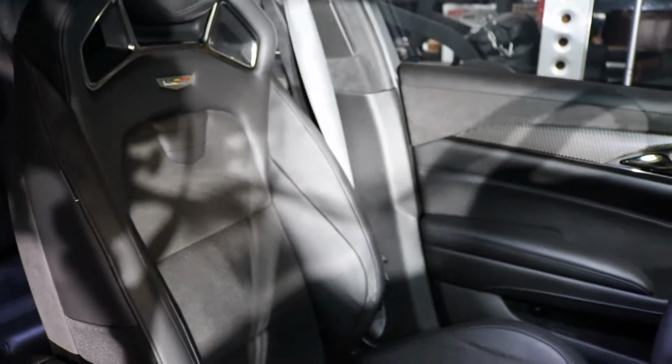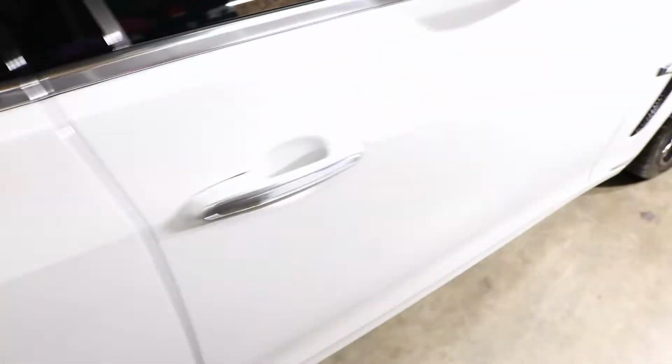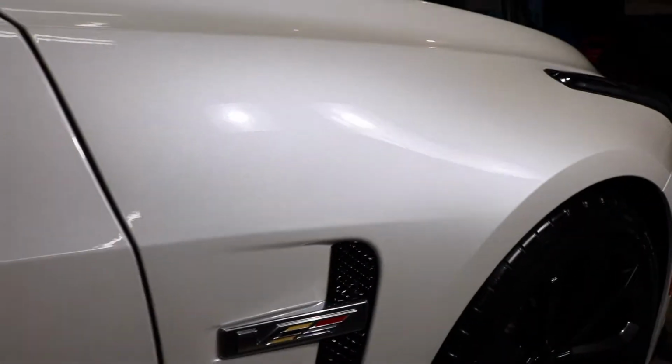All Alcantara suede leather, Recaro racing seats. Very, I mean, super underrated vehicle. If you see this thing on the streets, watch out. It's no joke. Now let's showcase the paint correction. That's how wet and glossy we can get the paint and swirl free.